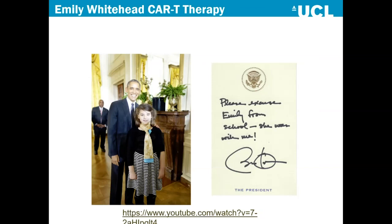And with her strength of character, instead of asking for anything she could have wanted, she said, "Yeah, there is one thing actually. My school don't know I'm here today. So if you could write me a note just to let them know that I was with you and I wasn't just skipping school, that would be great." And there's a note there from President Obama.